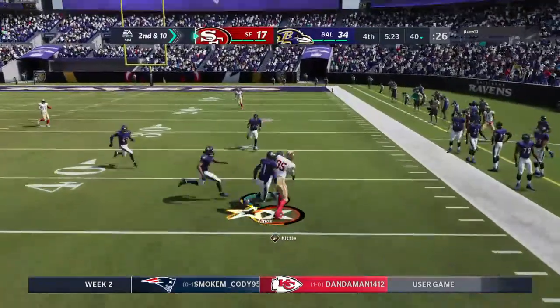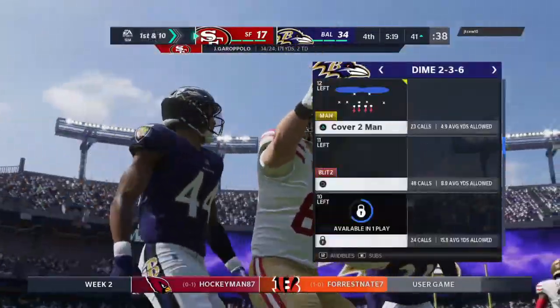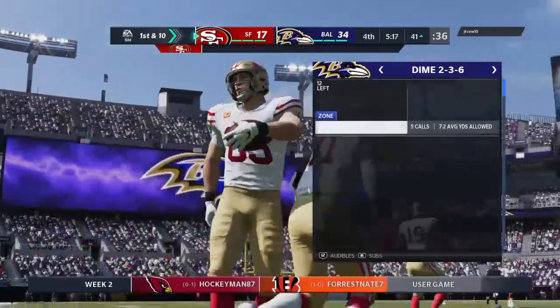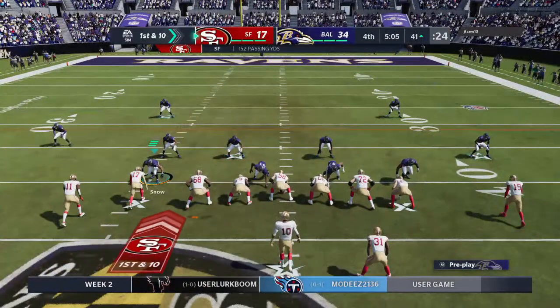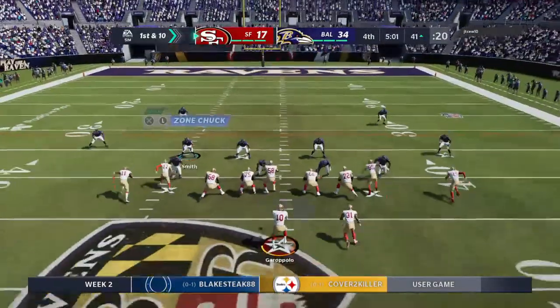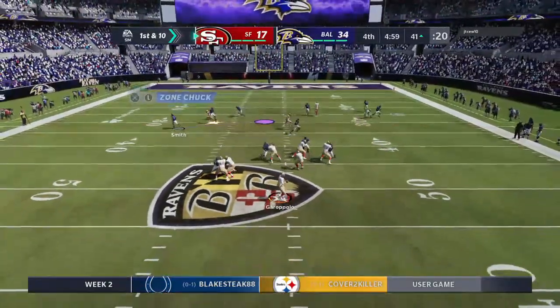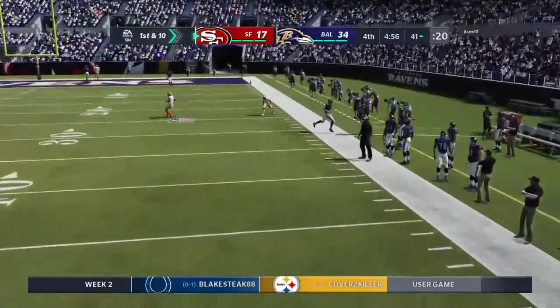Garoppolo finding his tight end Kittle and taking it across midfield and just shy of the 40. 19 yards there on the catch and run. A gain of... I can put my defensive cap on right now, and I know they're saying don't give up any big plays now. They've controlled this game throughout, and all they want to do is see it through to the end. I think they let their guard down a little bit with that last completion.